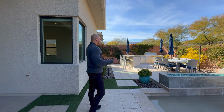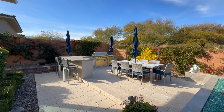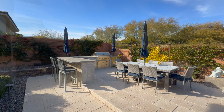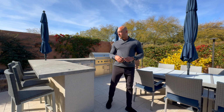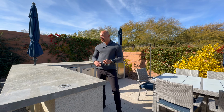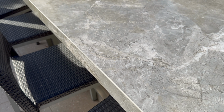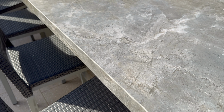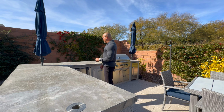Just great. Now we're going to start off in the outdoor kitchen area first. As we step up, obviously we have some dining space, and this is just a cozy, great area that they created. Now this counter surface, very modern, I love it. I love the gray, I love the modern. This is actually a porcelain slab. Looks sensational, just a wonderful, wonderful install job.